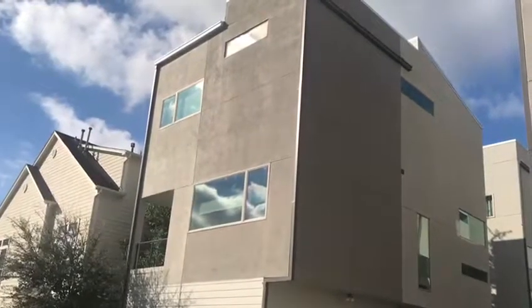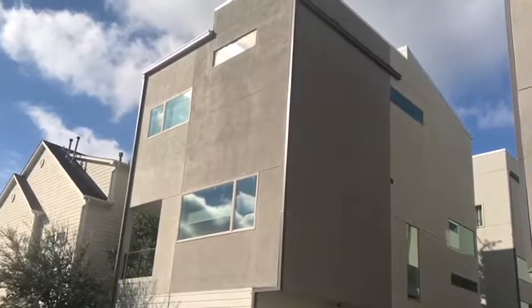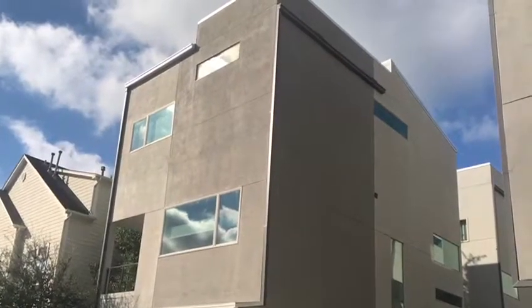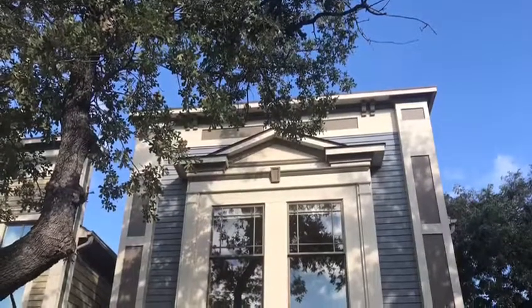1231 West 17th Street. They're having an open house Sunday from 1 to 3. It is a 3-bedroom, 3-bath with 1/2 bath built in 2016. It's 2,431 square feet, and they're asking $444,900.